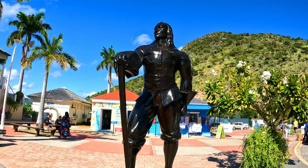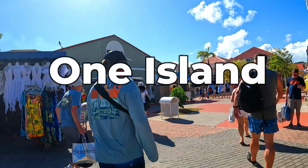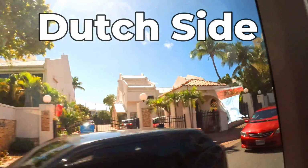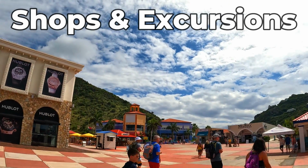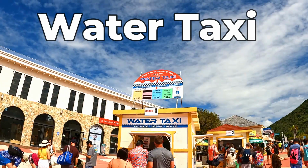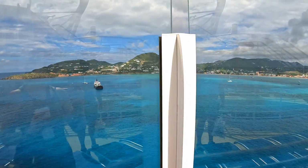The island of St. Maarten is located in the Caribbean. It's known for two nations on one island. Half of the island is part of the Kingdom of the Netherlands and half is part of France, so they'll often refer to the Dutch side and the French side. There are lots of shops and excursion opportunities you could book last minute at the port itself and water taxis to take you to other beaches, but we had our eye on visiting Maho Beach to see the planes land. So let's get into it.